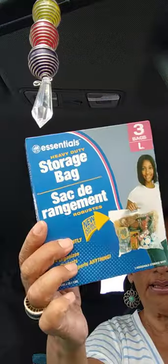Next, I got By Essentials Heavy Duty Storage Bags, 3 bags, large. 3 household storage bags. I got another one, 3 bags, large. I got one more bag, extra, extra large. I told you I'm trying to declutter my house and just do things.